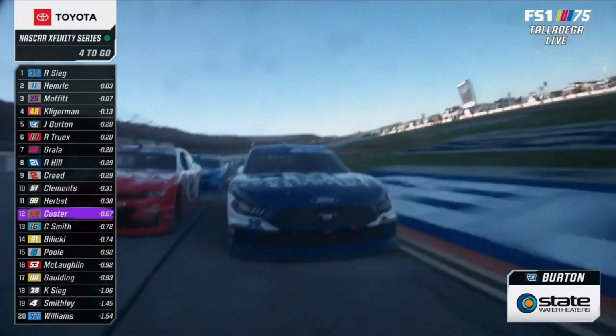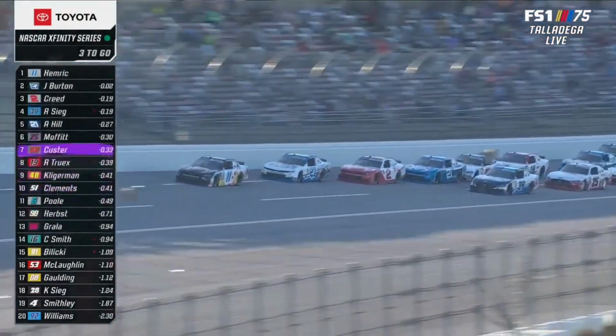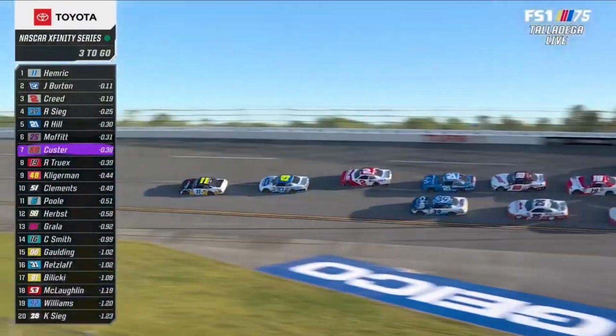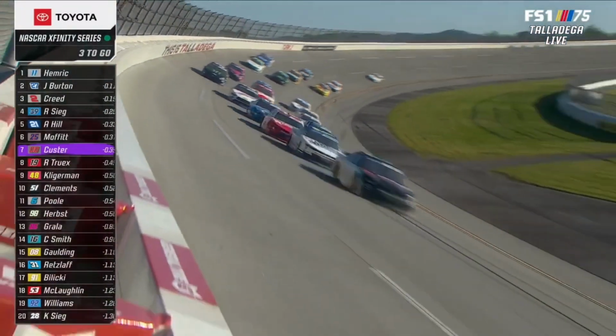We talked about those RCR cars all day long. You got one of them up there in the top lane, leading. He's got his teammate behind him. Jeb is throwing some blocks that are late, that's for sure. But they're working so far. They're working. You only got 3 laps to go to keep them working.